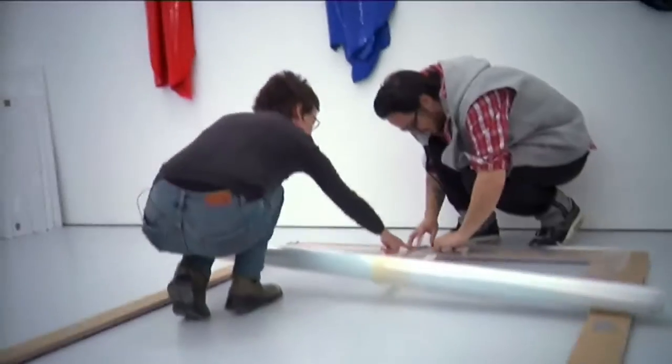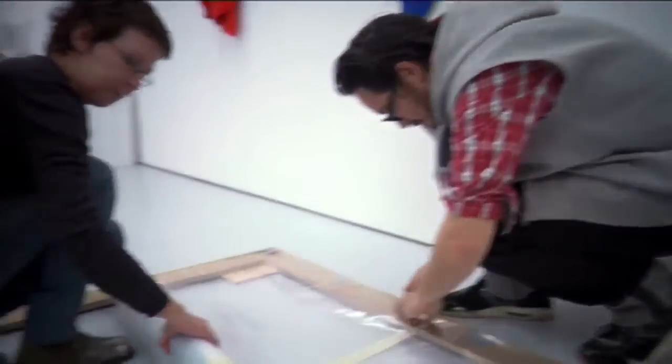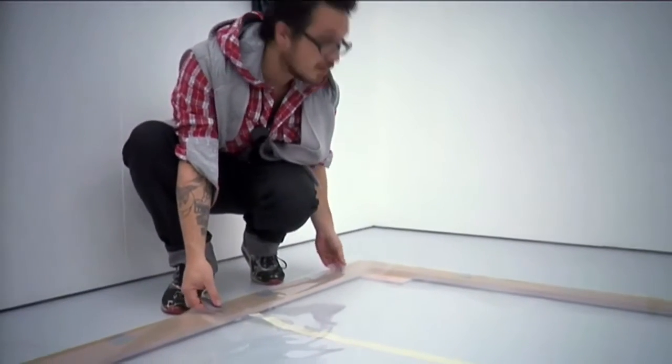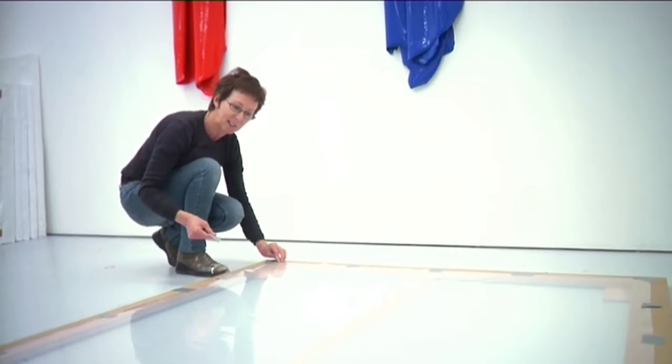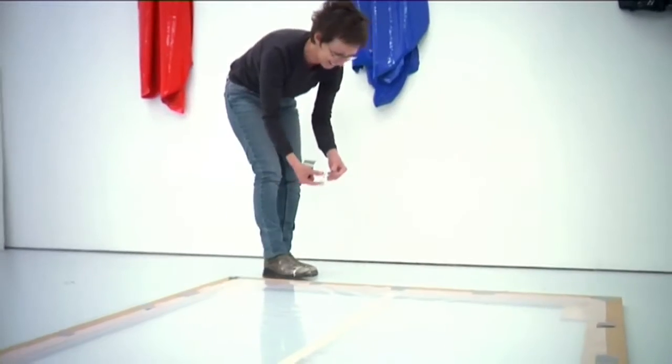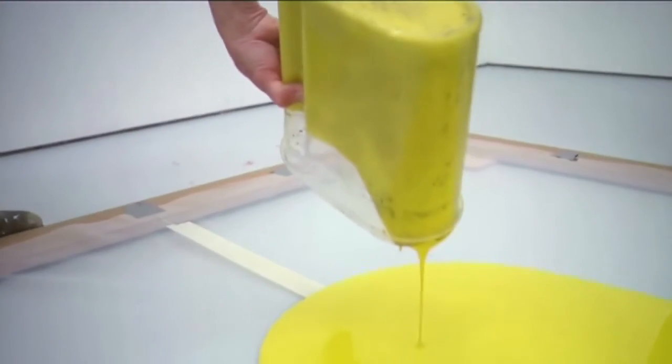Throw a bit of tape on that end and just line that crease up. Yeah, yep. It runs down the middle. We'll just stretch it back across. The weight of the paint will push it down. These are my controls, my systems, which will go out of control shortly. I'm basically just starting off as symmetrical as possible. Soon nature will take over.